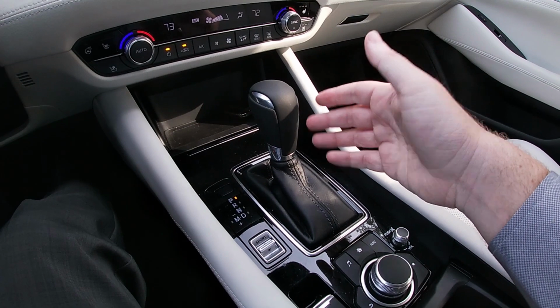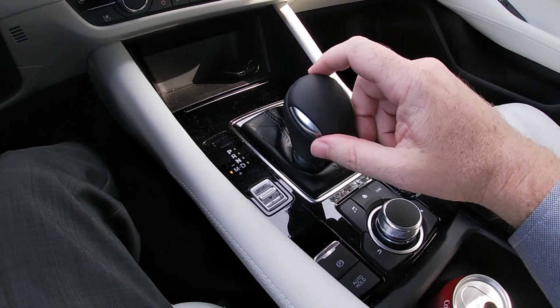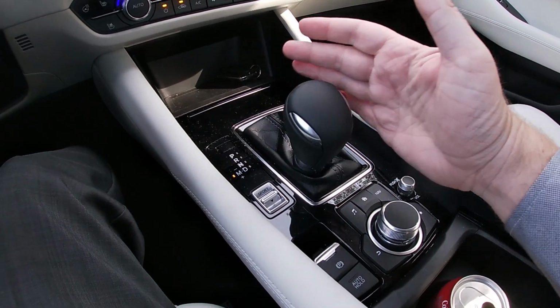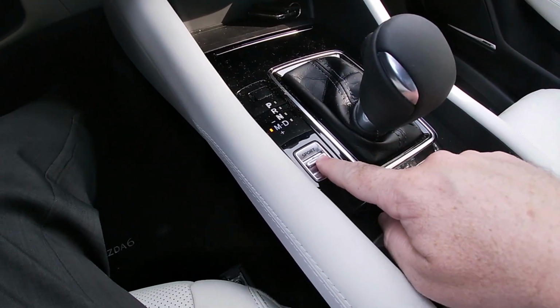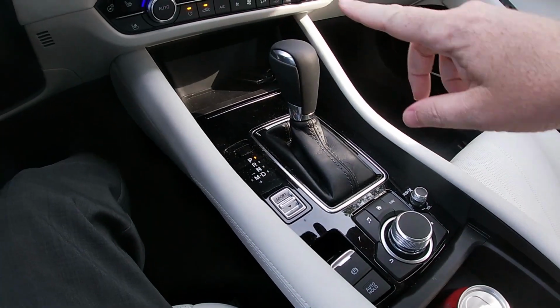I must admit, it doesn't really have a notchy feel to it. And of course, it does have that manual mode as well. So when you knock it over, you push it up to go down a gear, pull it back to go up a gear. And then of course, like I was saying earlier, you do have the sport mode trigger that lies just to the left of the shifter housing itself.